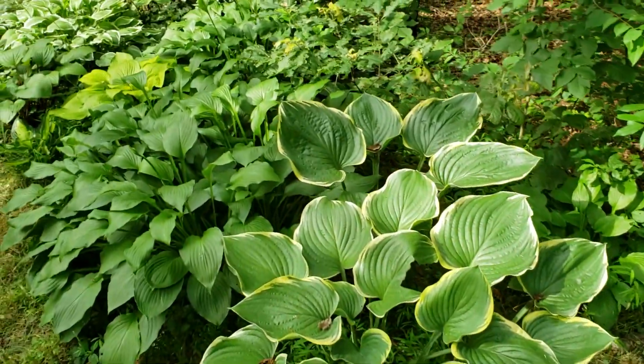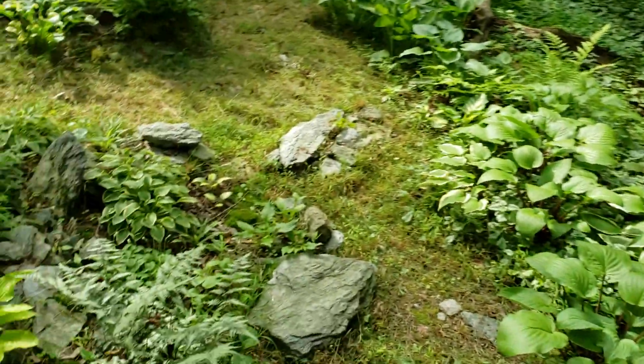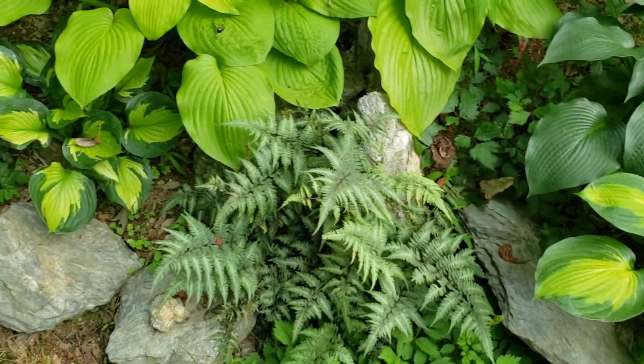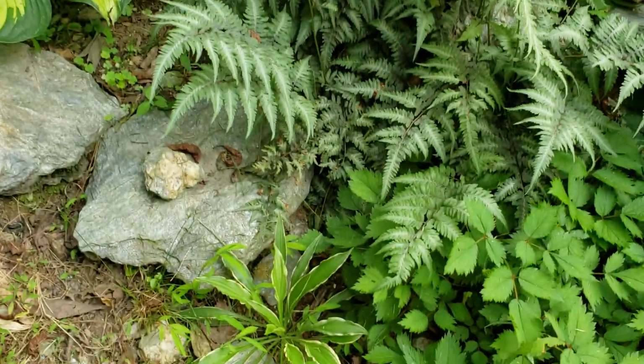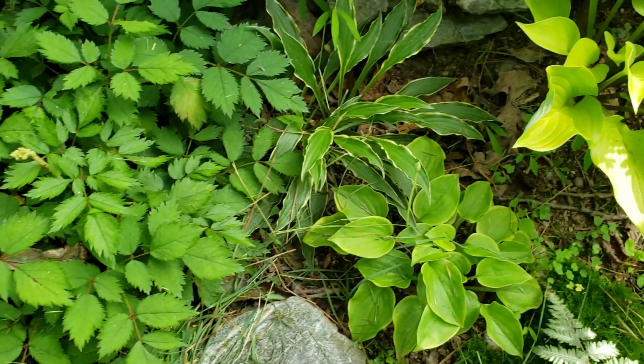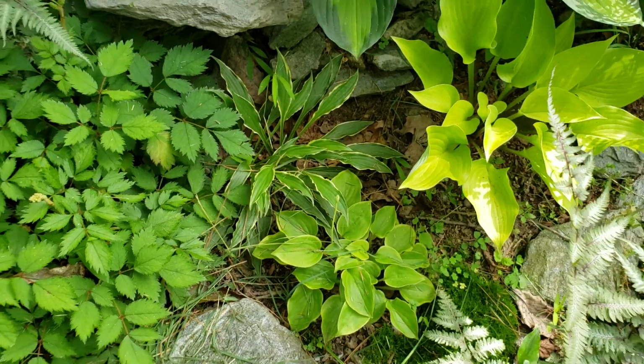So these hostas are all filling in nicely. We'll have a look down there in just a moment. But this bed is one that I always enjoy, because you got to start looking at it really closely. We have a lot of these little micro hostas all over the place. In fact, we've got so many micro hostas that they're probably ready to be divided up.